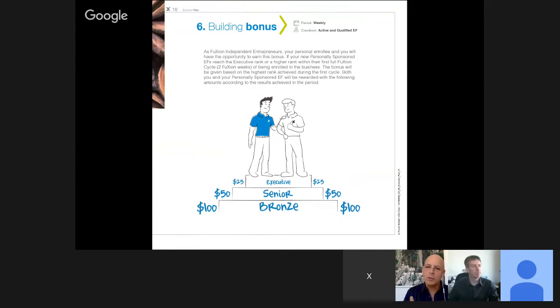Again, just to encourage new people to get started fast, because you'll see it's actually easier to build the business fast than it is to build the business slow. You get some excitement, momentum. Now, the next 4 are where the serious money is. Number 7 is the team volume bonus.